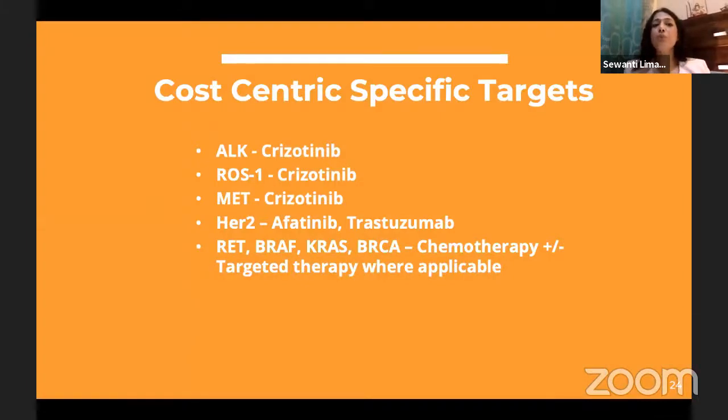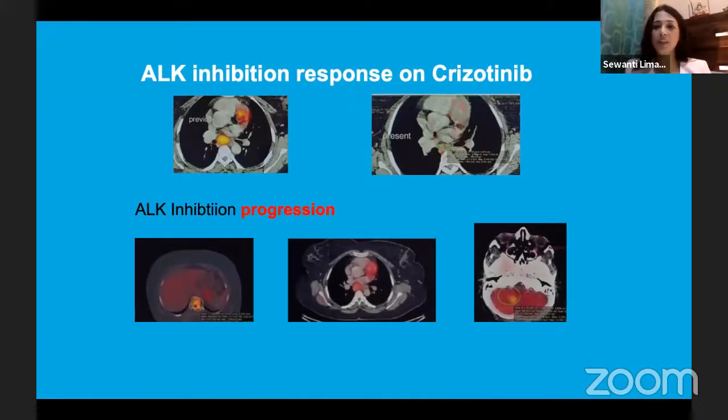Then it brings me to other cost-centric specific target solutions for adenocarcinoma driver mutation positive. For ALK, crizotinib stands out; ROS1, crizotinib; MET, crizotinib; HER2, afatinib, trastuzumab. And for the rest, again, it falls in one bracket. I may have left out a few, where it is chemotherapy, and if the patient has high disease burden, you may think of adding a BEV. But honestly, one has to really look out for alternate solutions. And here's a few that I will show you.